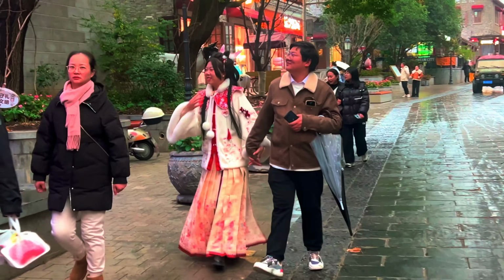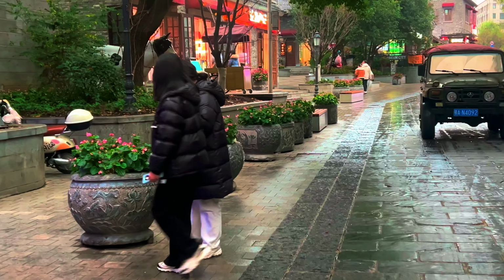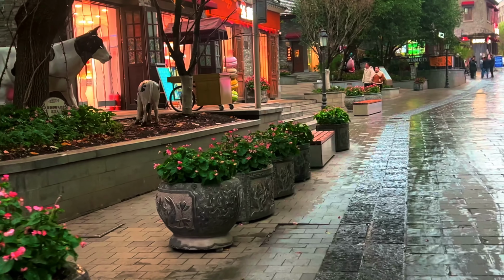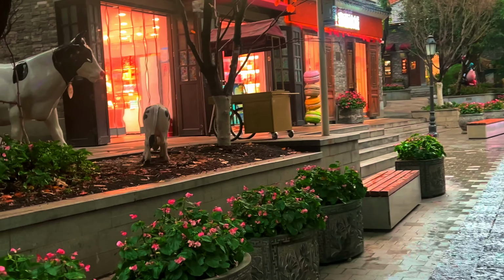Here most couples come in traditional dresses to take photos for their Instagram feed. This place is totally a must-visit if you are in Wuhan.